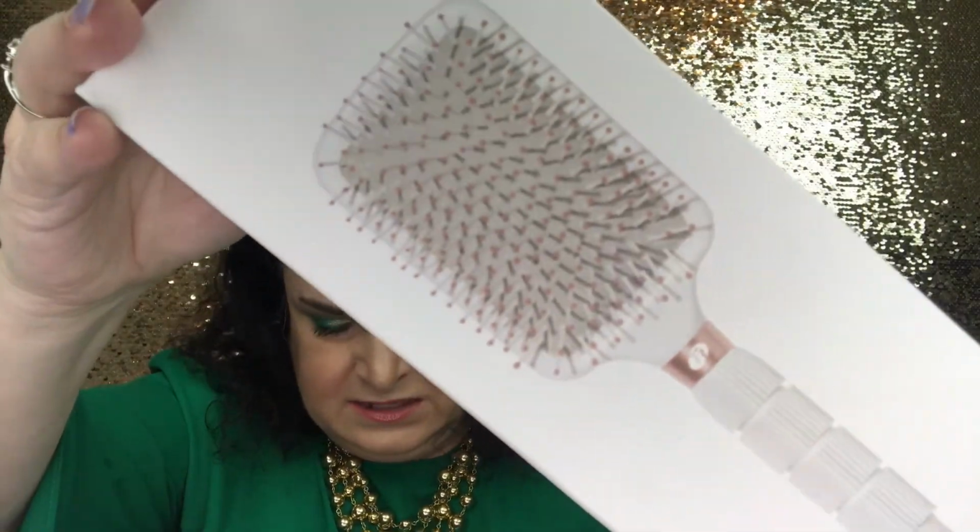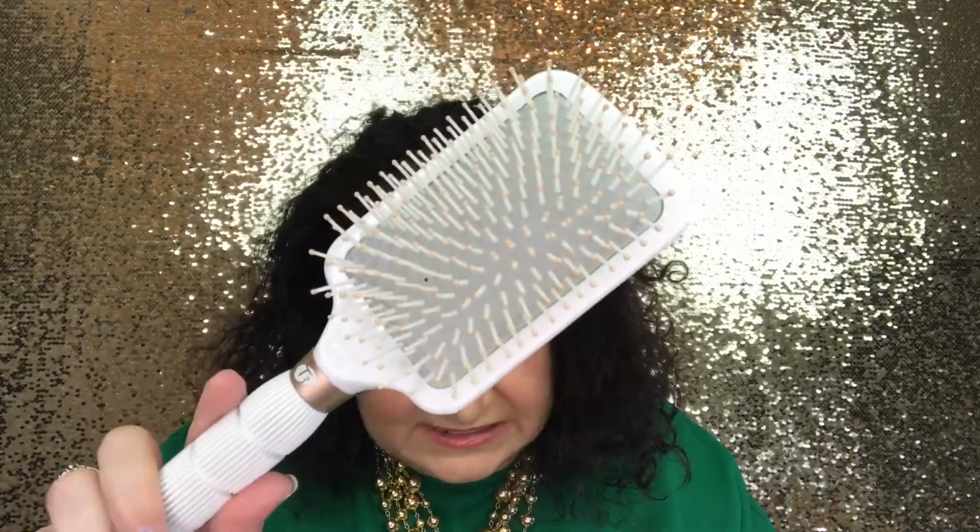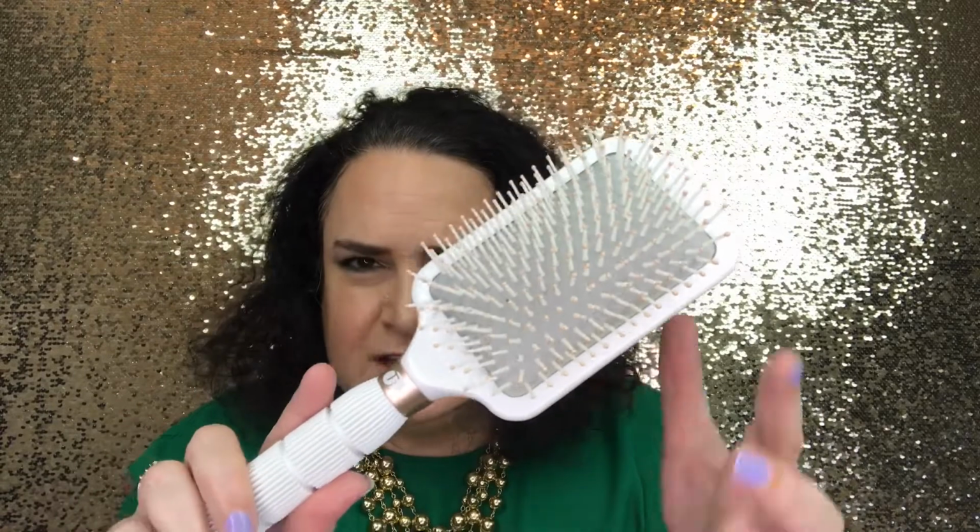So we have a T3 smooth paddle brush. It kind of looks like that. It does retail for $35. And let me just open this here. So it's really large. Look at this. What it says about this one, first off, it has nylon heat resistant bristles to detangle and gently smooth hair. It also has a soft grip handle that allows for better control and effortless styling. Treat your tresses to the best brush on the market.